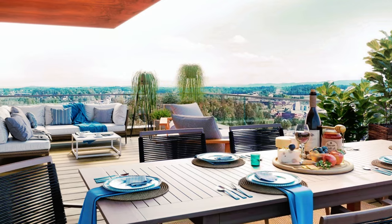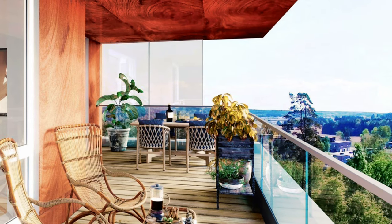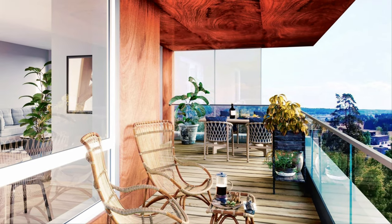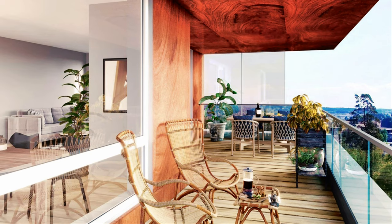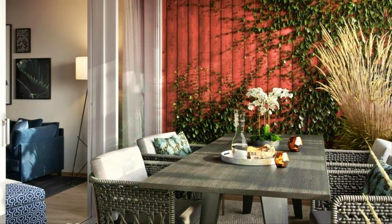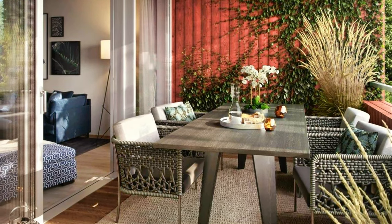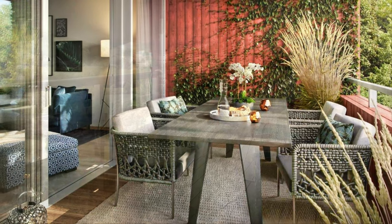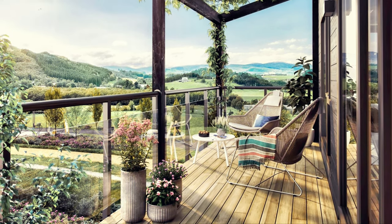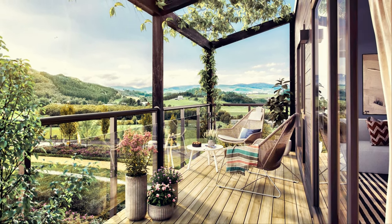Comfortable sitting area with corner sofa and coffee table. Glass and metal railing for unobstructed view. Wooden deck and ceiling. Large plants in ceramic pots. Here in this image you can see a smaller balcony beautifully furnished and decorated.